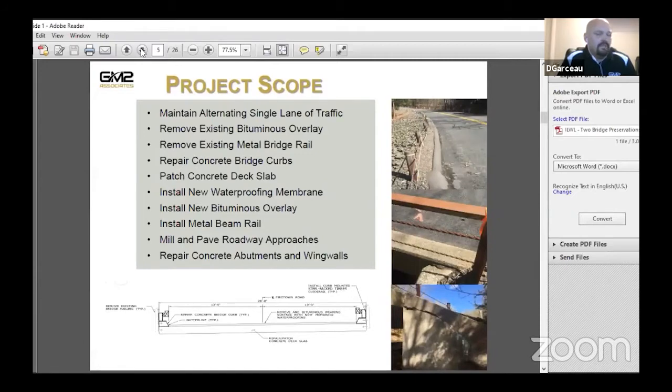Again, as Jeff was saying, these are proactive maintenance repairs, which during the construction we'll be maintaining alternating one-way traffic, and they'll be removing the overlay, removing the existing metal beam rail, repairing concrete bridge curbs and concrete deck. We'll install a new membrane and basically install new bituminous overlay and do upgrades to the metal beam rail. And there'll be some milling and paving. If you want to move to the next slide, please.